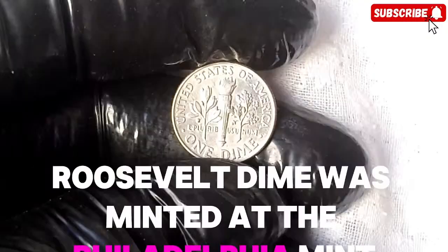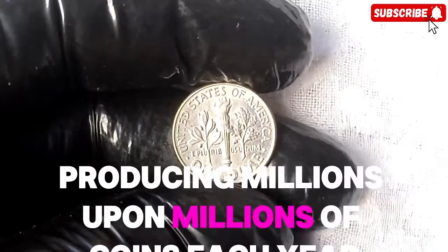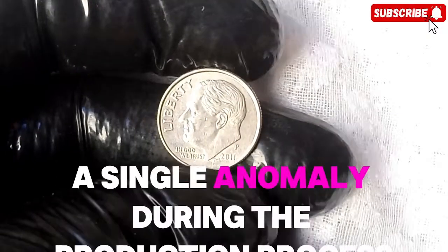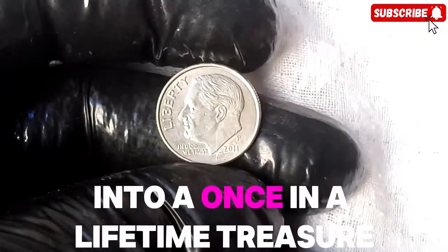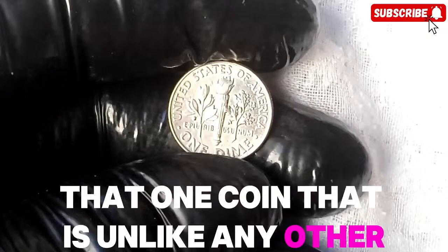Mint, one of the most prolific facilities in the United States Mint system, produces millions upon millions of coins each year, which makes the story all the more remarkable because it highlights the possibility that a single mistake, a single anomaly during the production process, can turn an ordinary coin into a once-in-a-lifetime treasure. And this is exactly what excites collectors, a coin that slipped through the cracks, that one coin that is unlike any other.